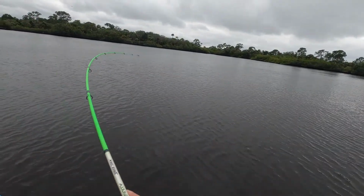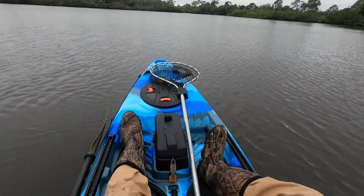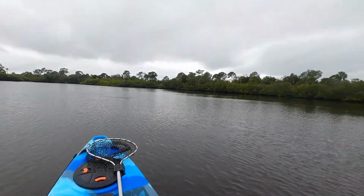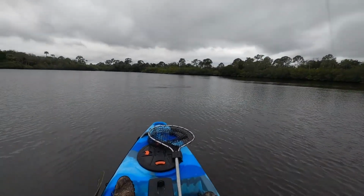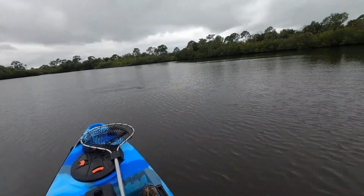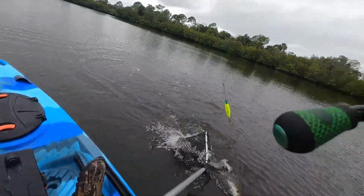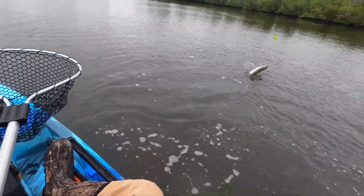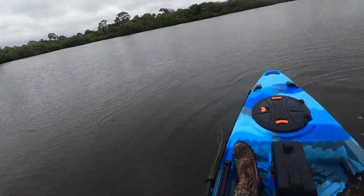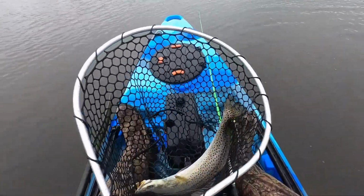Fish on. What do we got? Absolute giant trout. I mean, a giant. Come on, come on, get in here. Get in the net. Oh. Wow, that's a big trout. That is a huge trout, and I don't have my measuring board with me.